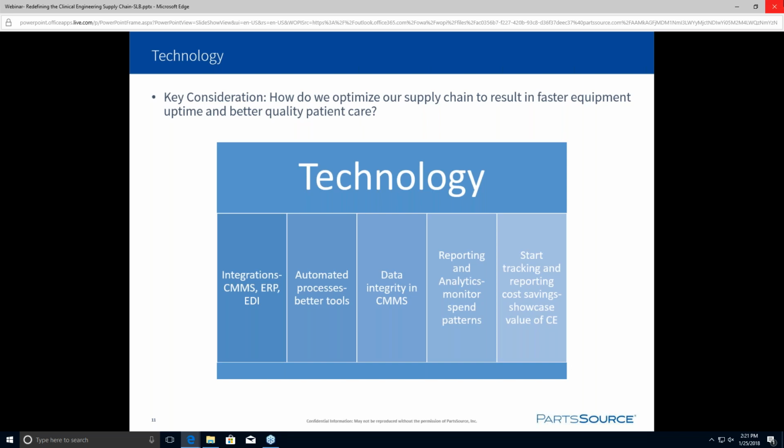And you can set some expectations for ordering and purchasing and service behaviors based off of those data trends. So by tracking and reporting all the work that your department is doing to save the organization both money and time, this really gives you also a great story to go back and share with leaders in the organization about the value that clinical engineering provides each and every day.